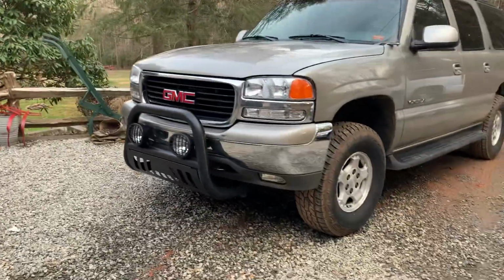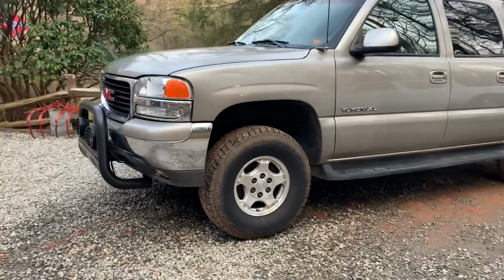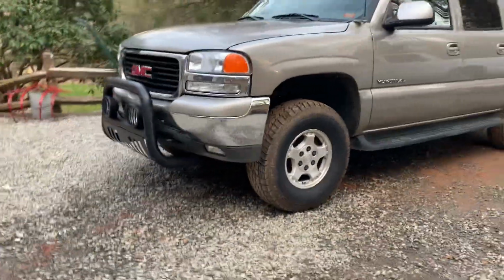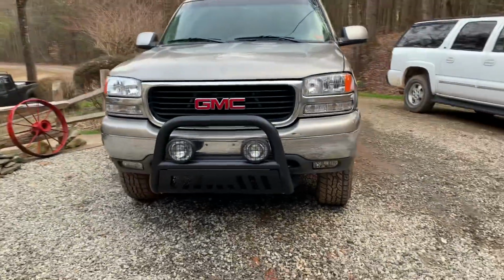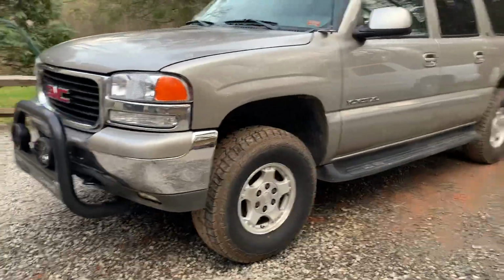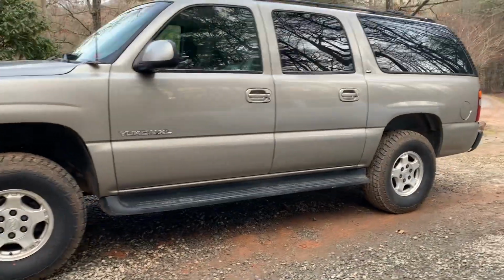Some people aren't crazy about bull bars. I'm not crazy about it myself. It looks good on this vehicle, and they aren't too crazy expensive. As you can see, that's how it comes off on the side, and then going around in the front. That's how it looks right there. So it gives it a nice look. Contemplating doing another grill on it, but that's just kind of where it sits right now.